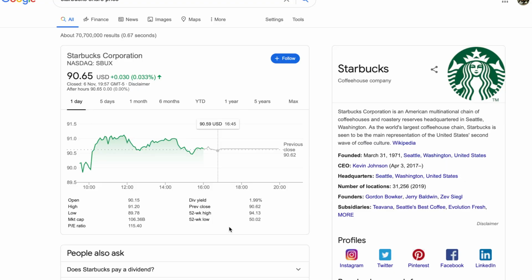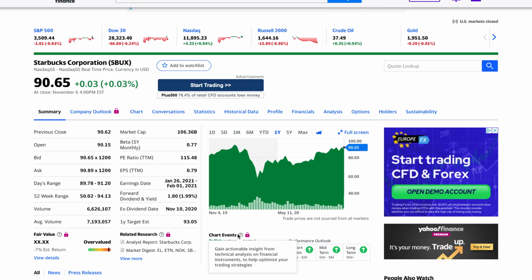And the second company on today's list, and the fourth company overall in my consumer discretionary portfolio now, will be Starbucks, another well-known blue chip company. Starbucks is an American multinational chain of coffee houses and roastery services headquartered in Seattle. As the world's largest coffee house chain, Starbucks is seen as the main representative of the US second wave of coffee culture. Starbucks is traded on the Nasdaq and has ticker symbol SBUX.